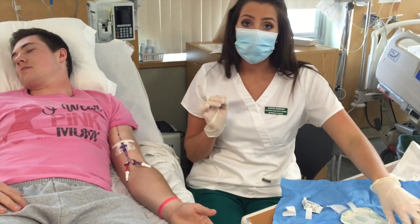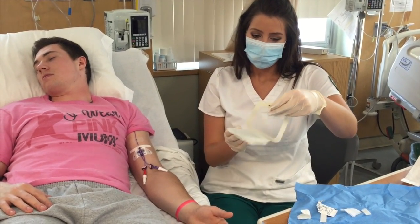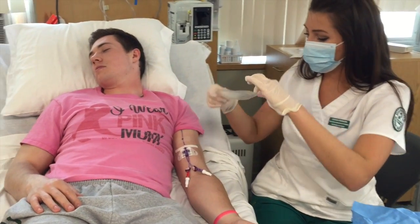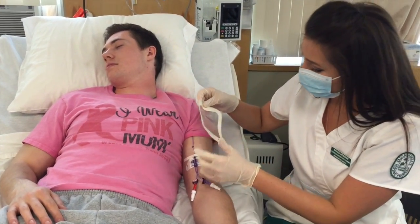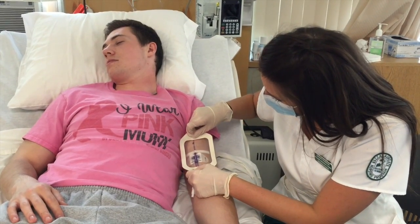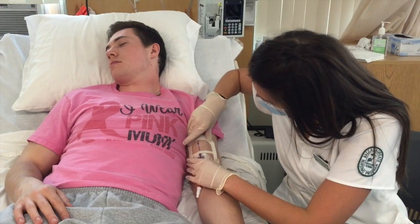When that's complete, you can then take your tegaderm dressing and you want to make it so it covers the exit site, the stat lock, and the wires right down there. Then you're going to carefully secure it down onto the skin.